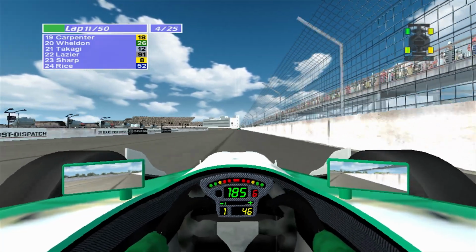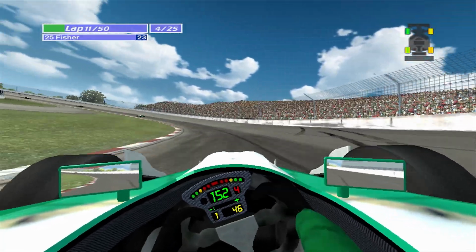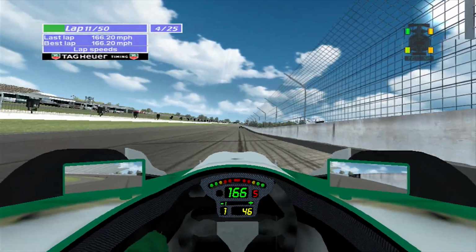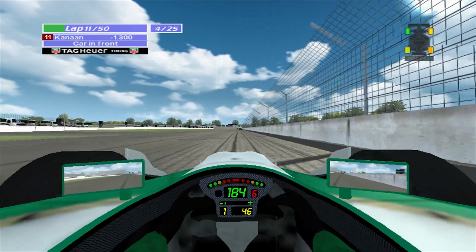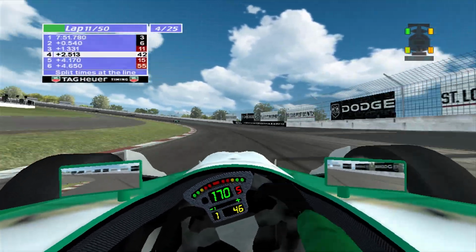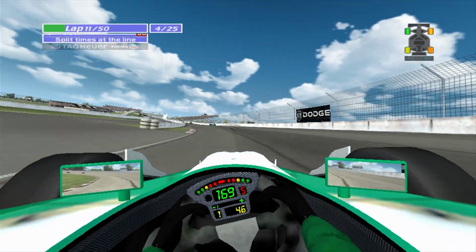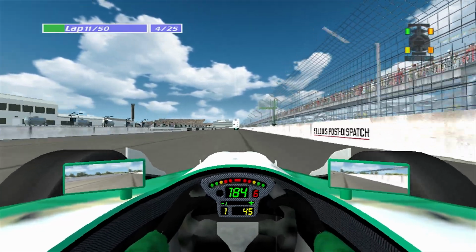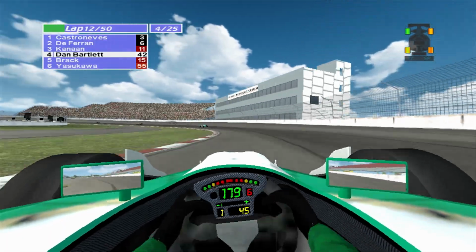That was your best lap so far. Best lap so far, which is good. Okay, now we're able to push a little bit more with the tyres coming up to temperature. It's still going to be about 2 or 3 laps before they're properly hot. You are 1.2 seconds behind Kanan. Yeah. That's fine. So I think Castroneves is leading. Best lap so far. Yeah, from Gilles de Ferran and Tony Kanaan.